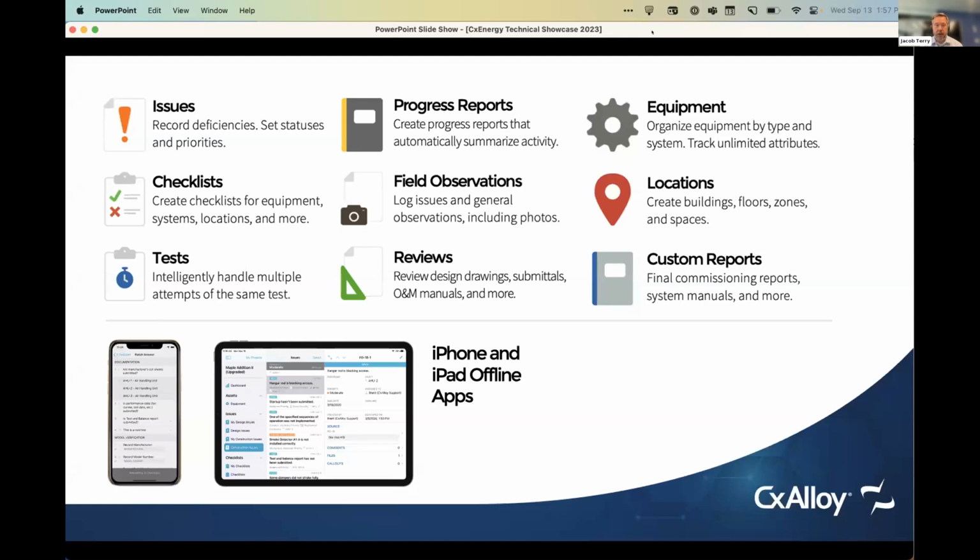We added campuses recently as another layer of organization that you can do there. We have the different reports, field observations for your site visits, design and construction reviews for submittals and drawings and so forth, checklists, tests, issues log, construction and design phase issues logs, tremendous reporting capabilities, including custom reports, final commissioning report, anything of that nature, or even the very small scale things that you might need.